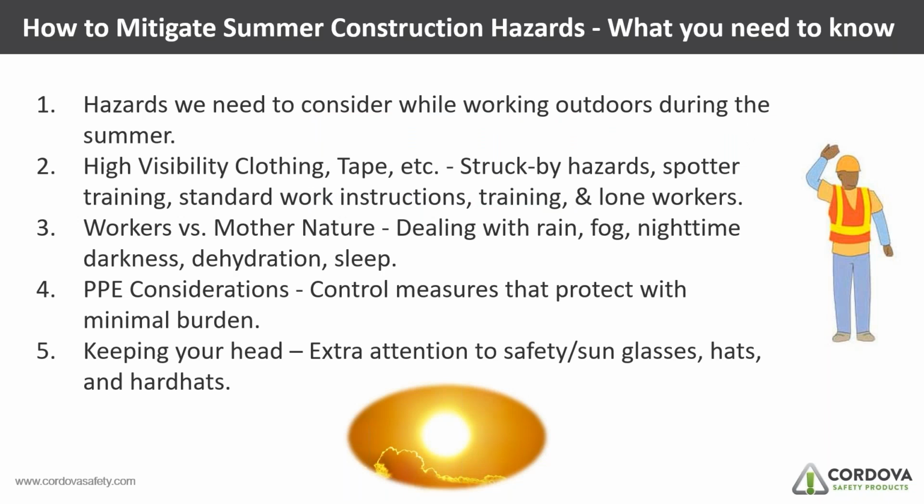How to mitigate summer construction hazards. We got 5 main points that we're going to look at. First one are the hazards we need to consider while working outdoors during the summer. And everything always begins with that hazard assessment. No matter what you're looking at in safety, that's always step 1. Number 2, high visibility clothing and tape. When being outdoors, struck by hazards are a real threat, so give some attention to that.